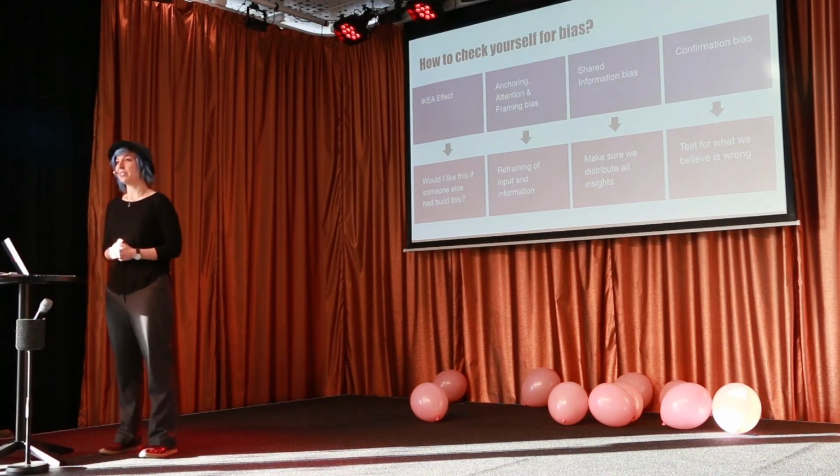Especially very important when you do any kind of ideation or research, any kind of anchoring, like attention bias, framing bias, which means information that you hear first becomes very, very important. Asymmetry grabs our attention, so things that stick out draw our attention and become very, very important.